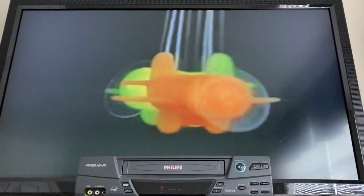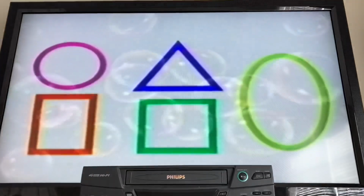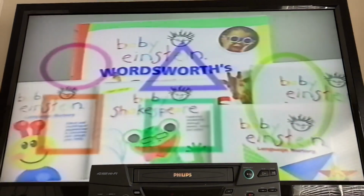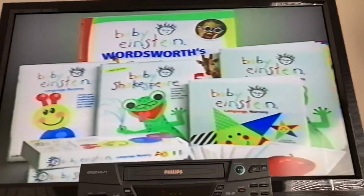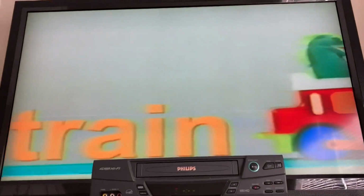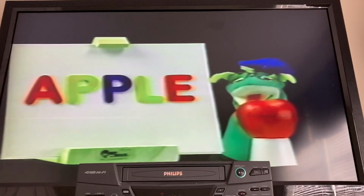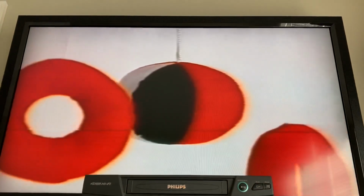In Baby Newton, we try to take teaching shapes and make it part of our world. What's a circle? What's a square? What's a triangle? One of the greatest ways to introduce children to language is through poetry. In Baby Shakespeare, your child's being exposed to the flow of language and the rhythm and the cadence of language. The first video, Baby Einstein, was meant to expose children to the sounds of world language.